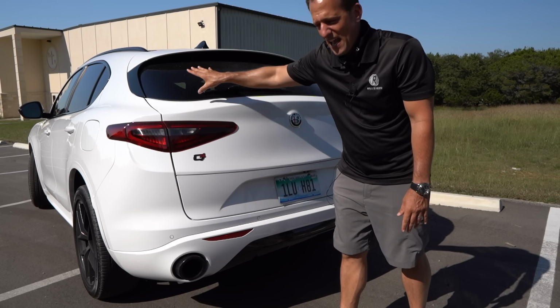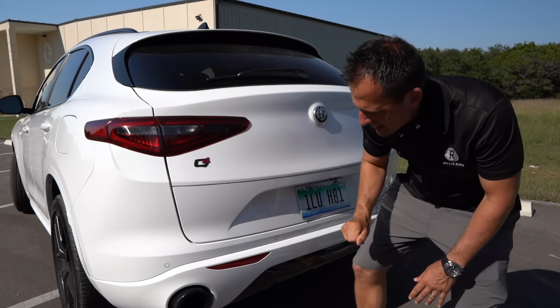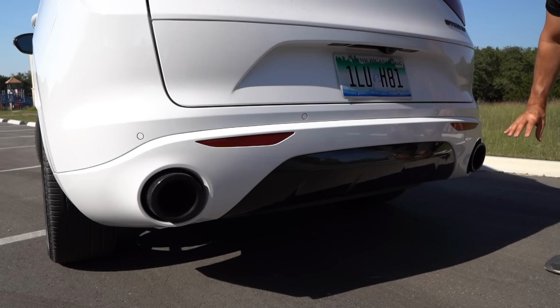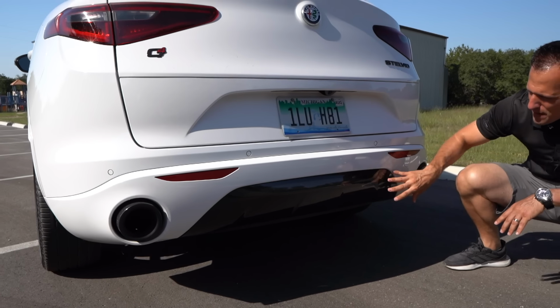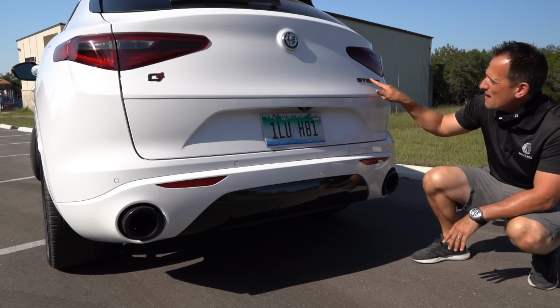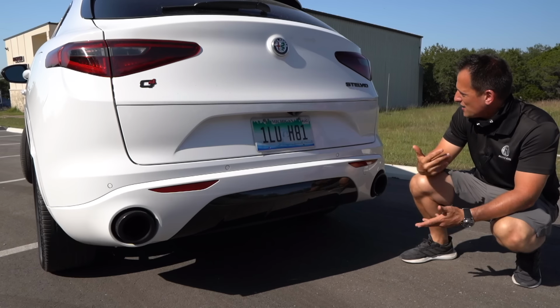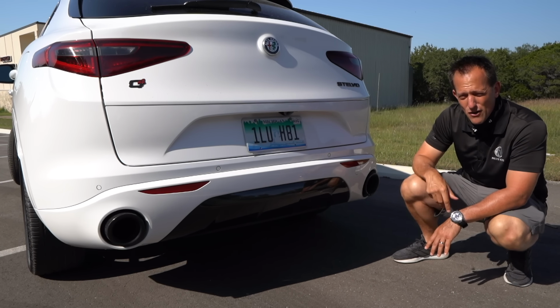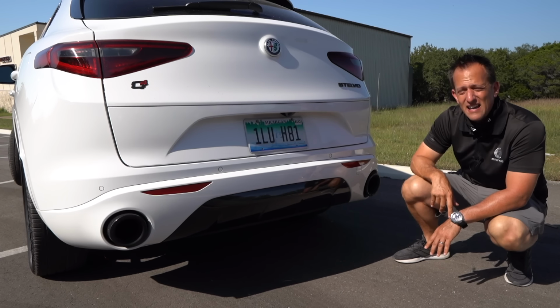Taillights, same as the headlights, really clean design. Look at how they did the exhaust. You're gonna have that metallic black, one on each side, as it should be. A little bit of that metallic black in the center, black down on the Stelvio badge. But boy, oh boy, this thing is very unique. Why don't we go ahead, let's pop the hood and see what's powering this Italian SUV.